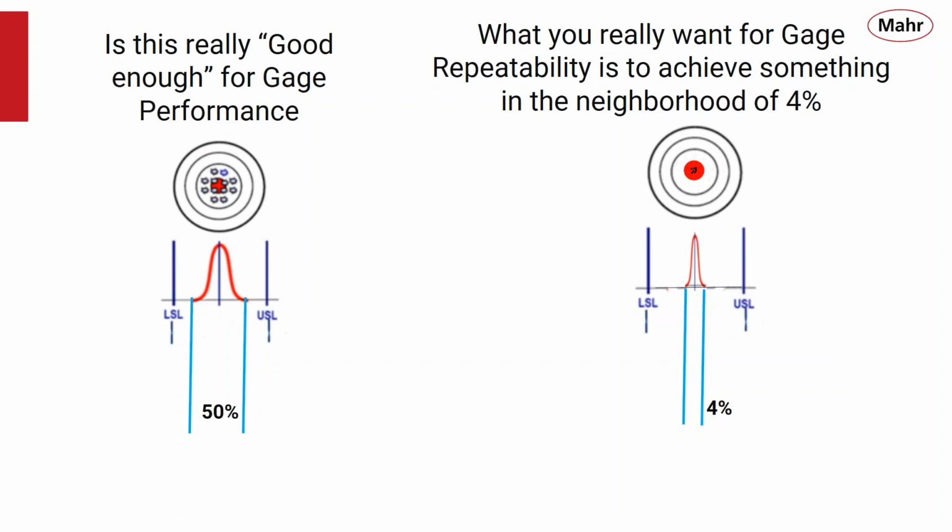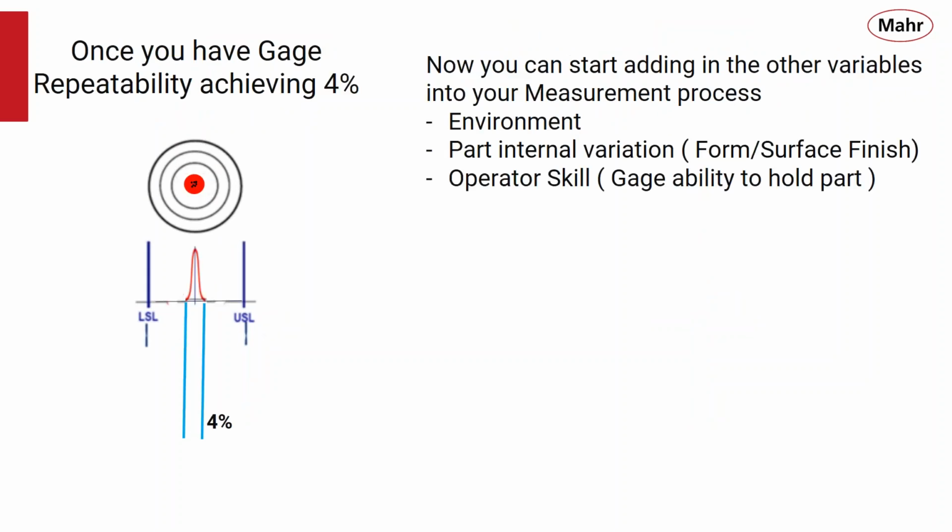What we try and do is we really want the gauge repeatability to be something in the neighborhood of 4%. So we need to have a real tight band compared to what the tolerance limits are. That can be pretty tough sometimes. Now, once you have the gauge repeatability achieving 4%, you can start adding in the other variables into your measuring process. Things like we just eliminated: the environment, the part itself variation, things like form and surface finish, variation from the machining process, and the operator skill, or the gauge's ability to hold the part.